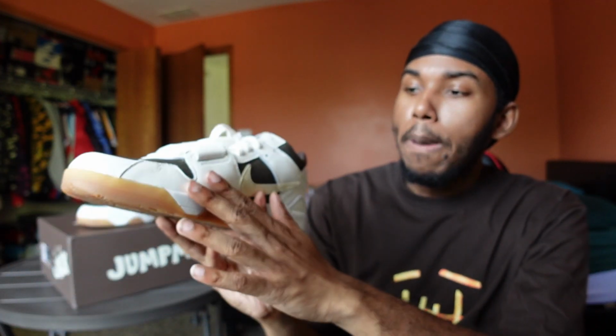Now, my only complaint is that this patent leather that goes on the outer side, that's on the toe box, and right here on the outer side, I felt like all this should have been one piece. Now, what I mean by that is, see how it dips down and then it stops, and then there's another piece of leather on the toe box right here. I felt like what they should have done was make both the inner patent leather and the outer midsole right here, or the outer toe box, all come together as one piece.